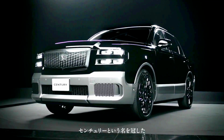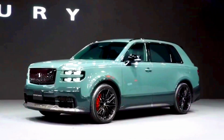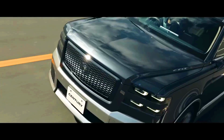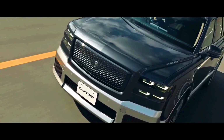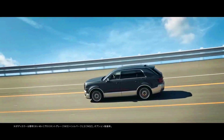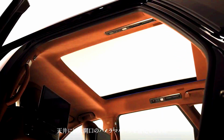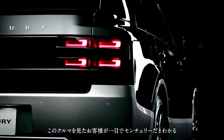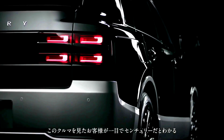Dimensionally, this means that the Century SUV is taller and wider than the sedan, but is a little shorter in terms of length and wheelbase. In terms of couple distance, however, which is the horizontal distance between the hip points of the front and rear seats, it is 4 inches more in the Century SUV than in the sedan.